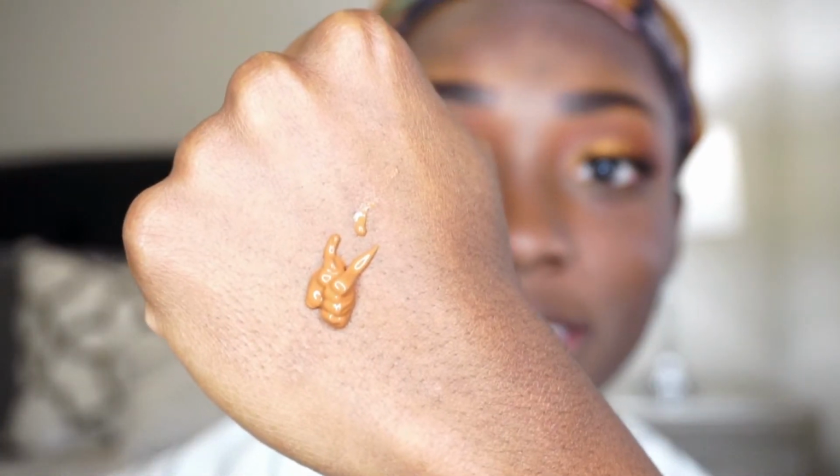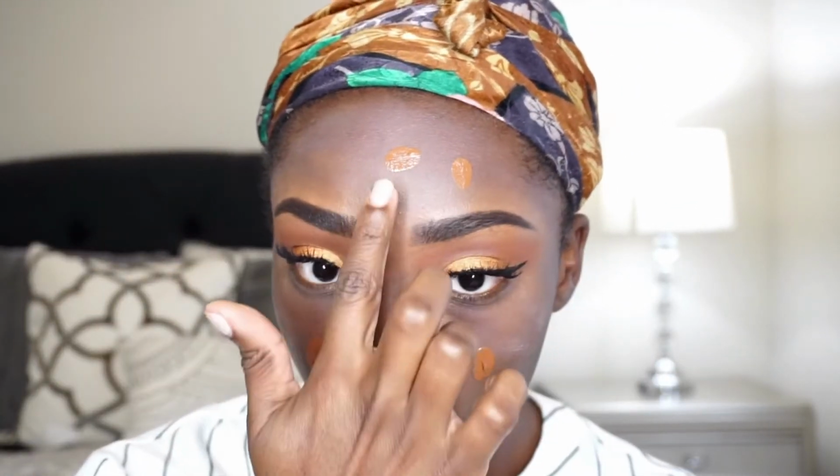Whoa. But actually, this bottle is deceiving. It comes out darker. So this is my exact skin tone, which is awesome. It almost looks a little dark, but we'll see. I think I might have pumped too much because it says it's very pigmented.